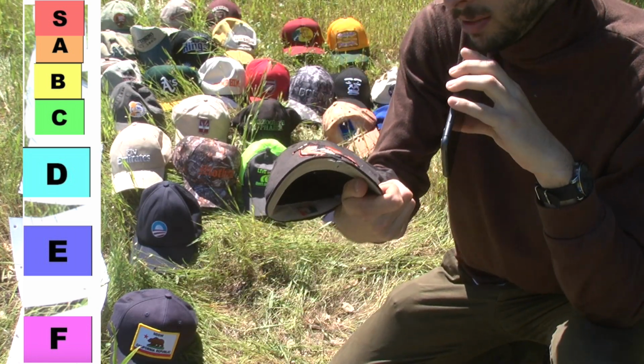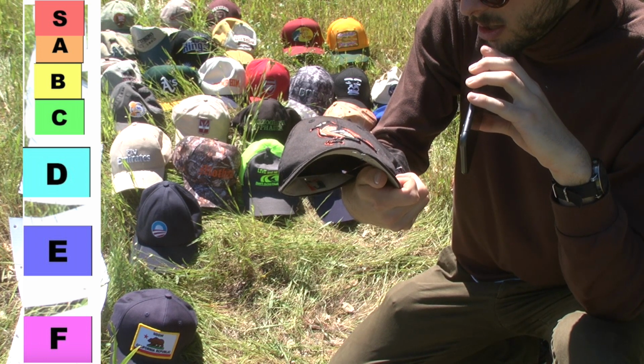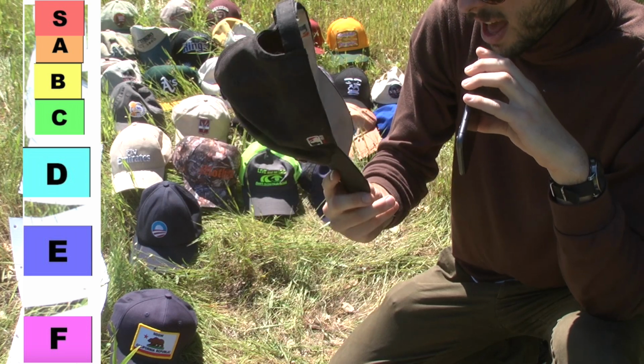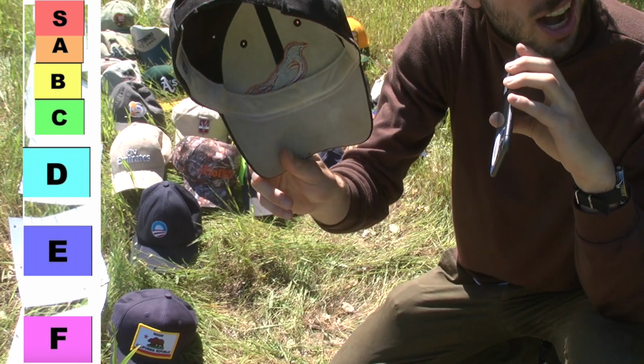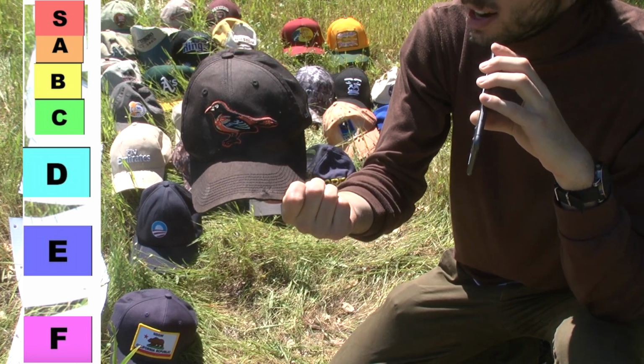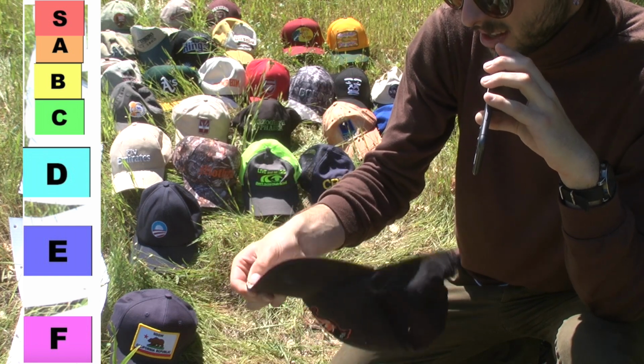So this one is from maybe someone else's dog. And then on the inside, it has a handwritten name, Ben Schneider. And it's a very important family friend of ours. So it used to be his hat and then now it somehow ended up with us. So it might have been his dog that bit it.